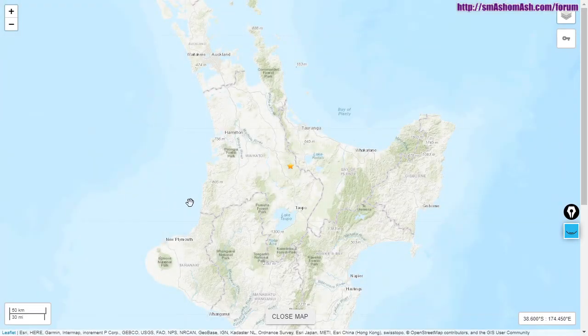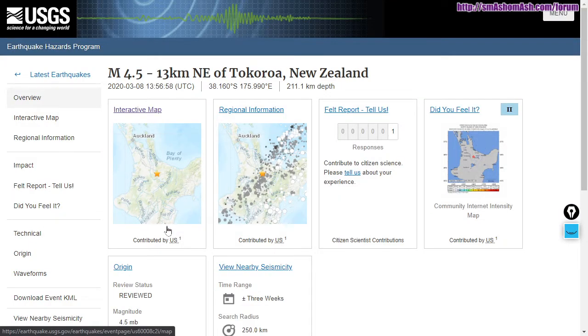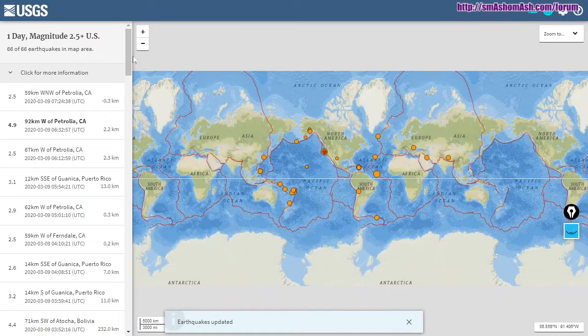And it's nowhere near the Taupo volcano. Not the Taupo volcano. What's that volcano called? I can't remember. Anyway, there's a volcano on the central island, and this is nowhere near it. But that is an extreme depth quake, so that's pretty odd.